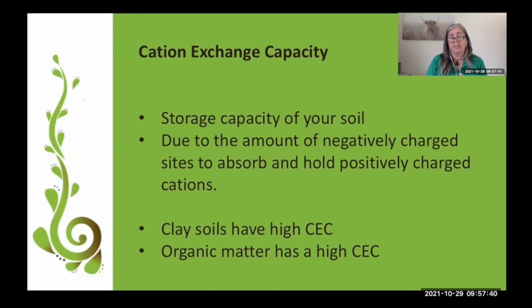Clay soils have really high CECs. I've seen soils up to 60, those deep Darling Downs really heavy clay soils. I've seen soils as low as 2, and they're really sandy, light soils. Typical sandy soils are often around 5 or 6.